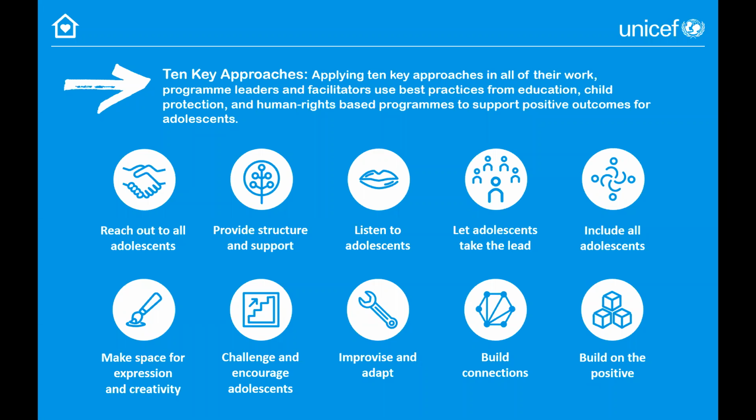And all of the resources in the kit are also designed to support anyone working on programs with and for adolescents in using 10 key approaches that are essential to achieve those positive competency outcomes for adolescents that I just described. So the 10 key approaches bring together standards, principles, practices, and methods that are drawn from many of the key program sectors I have mentioned before, as well as from UNICEF's other guiding bodies and frameworks for our work with and for children and adolescents in humanitarian contexts.